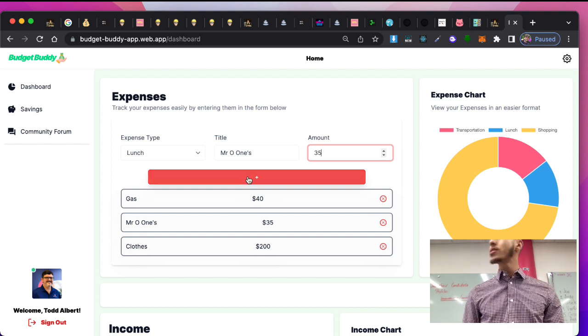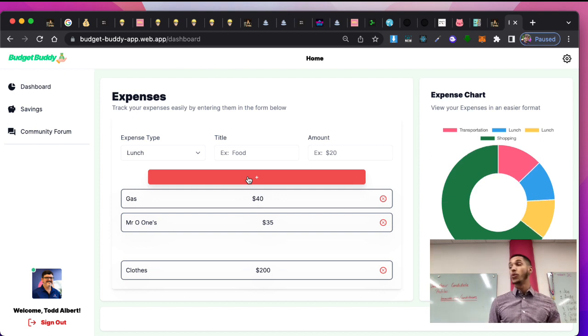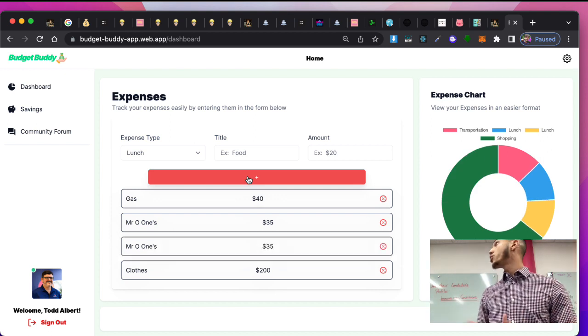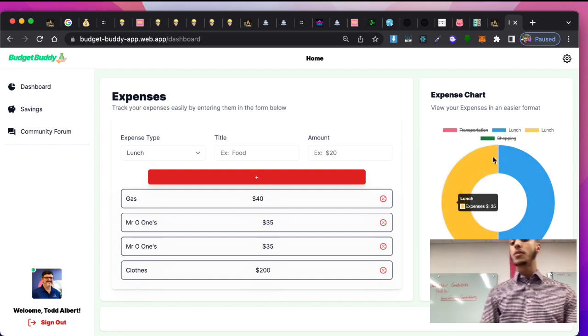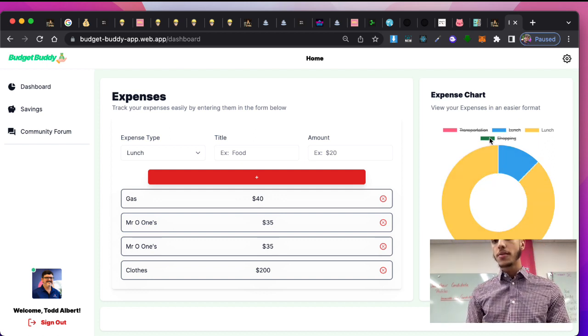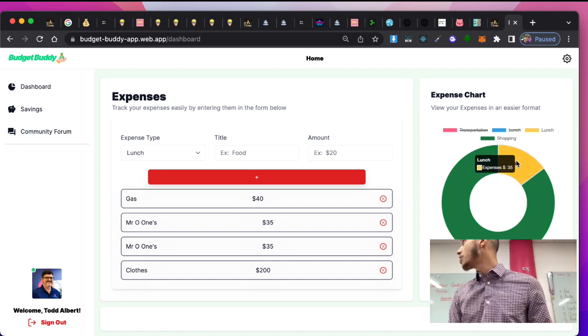And as soon as I add that in there, you're going to notice the data populates on the right side. So this is going to allow users to visually see their expenses in an easier format. So let's say I want to focus in specifically on lunch or shopping. I'm going to hide these, and I'm able to hover over these and see shopping, $200 on shopping, $35 on lunch.